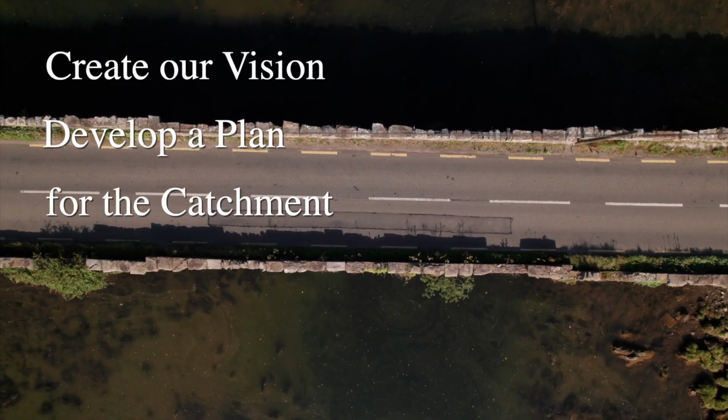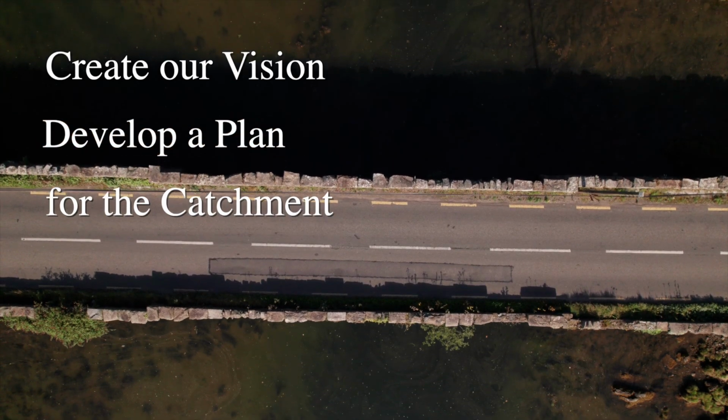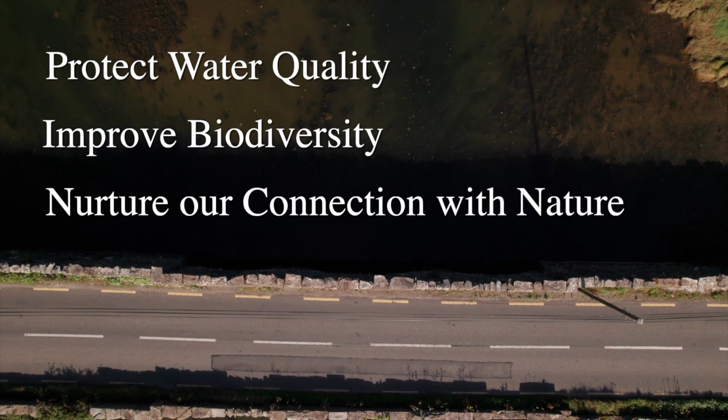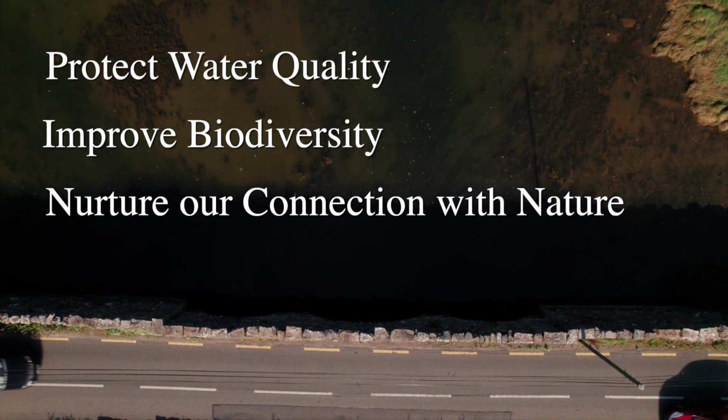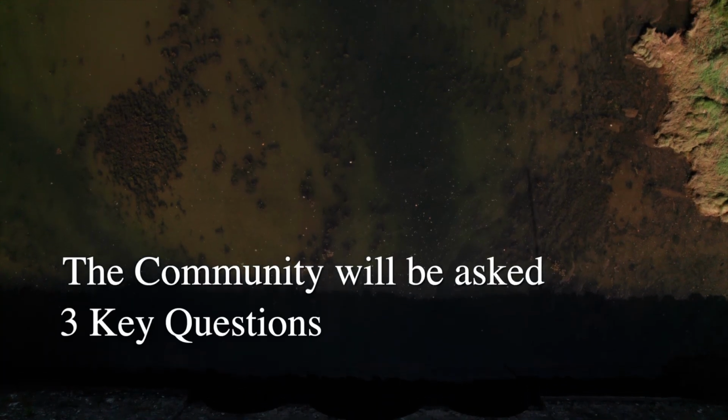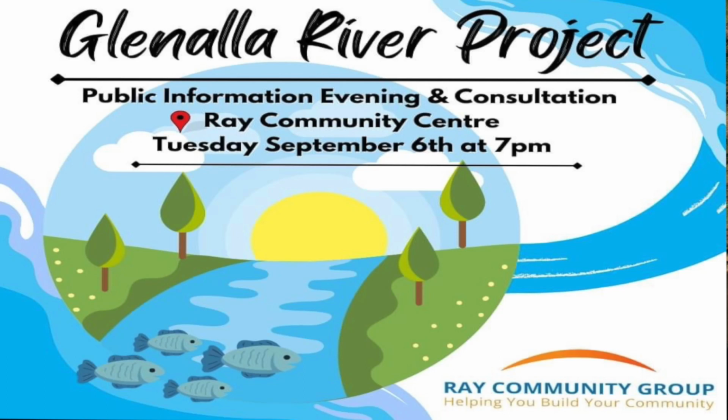We then start on creating our vision and explaining that this vision is aimed at developing a plan for the catchment that will help protect water quality, improve biodiversity and nurture our connection with nature. We asked the community 3 questions.